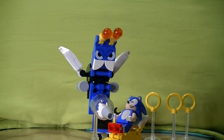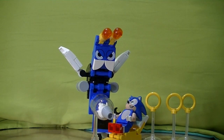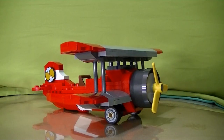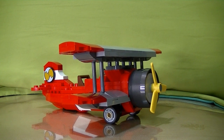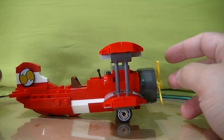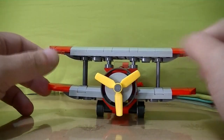So those are the little things that come in here, and the things that you build using the contents of the first bag. So let's move on to the contents of the second and third bag. There it is, the myth, the legend, the Tornado. One of my favorite video game vehicles of all time, represented fully in Lego form.